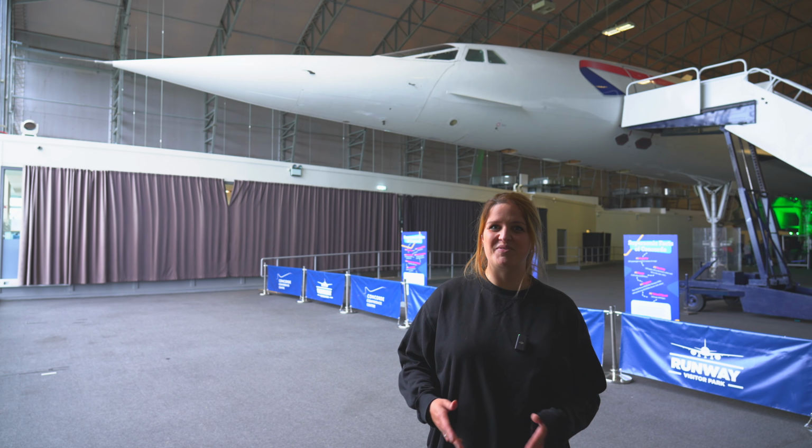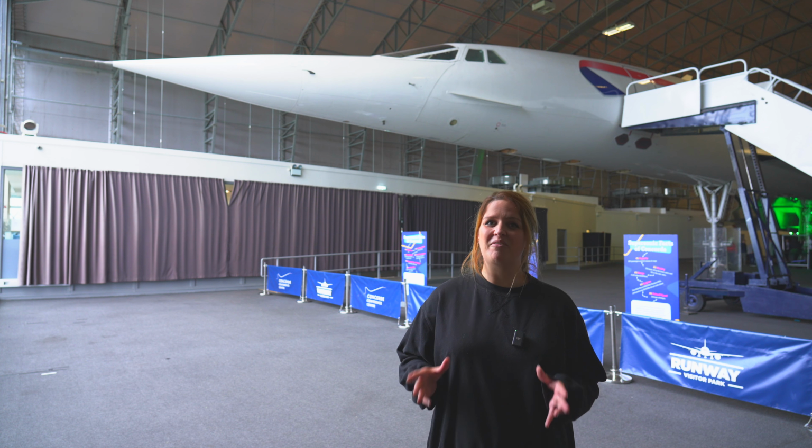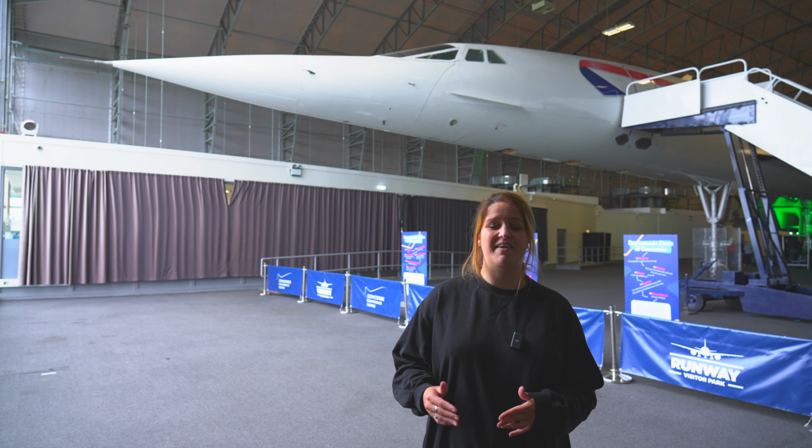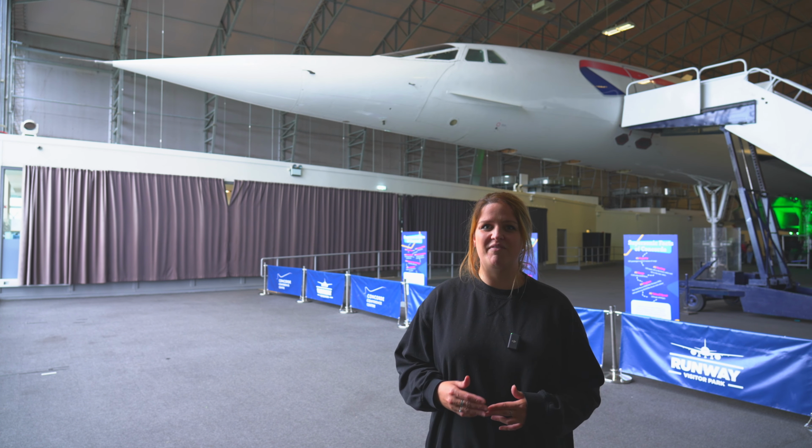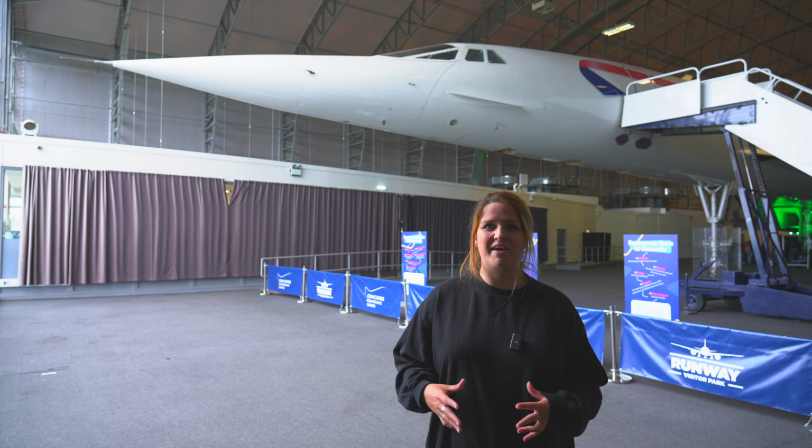Concorde tours are available to book. You can either book on the day, or if you want to make sure that you definitely get a spot to go and see around this amazing aircraft, book in advance. You can find all the information you need on the Runway Visitor Park website, and all the other information about the park is on there as well.